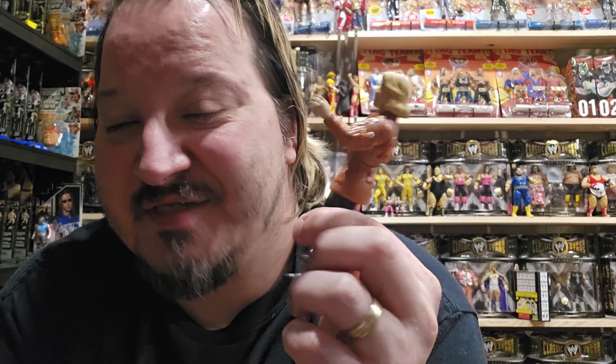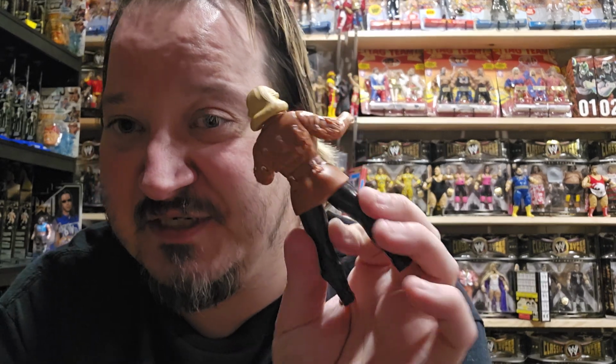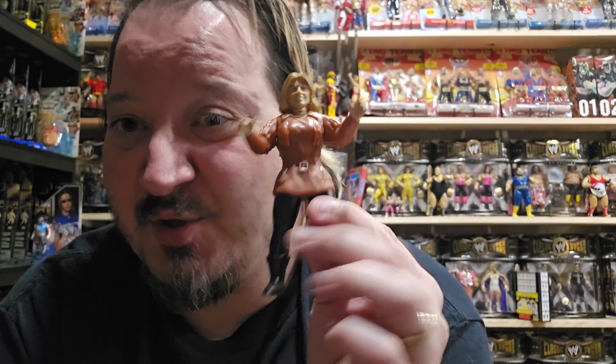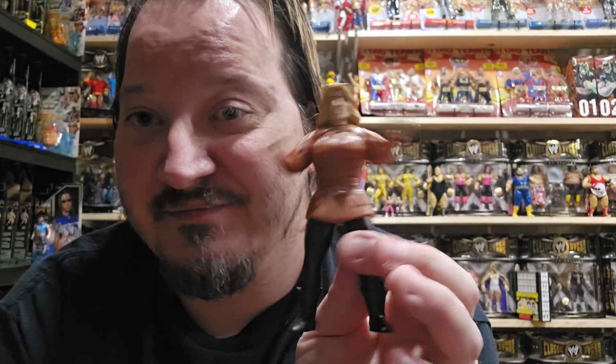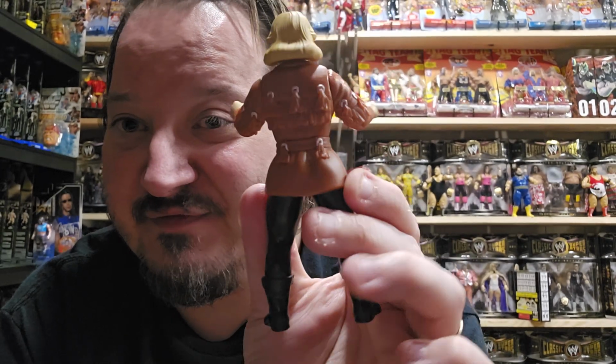This doesn't really count as an action figure, so I think this was an absolute wash, and really disappointing. I don't even count this as an action figure. This is just being shown simply because it was part of the lot, right?